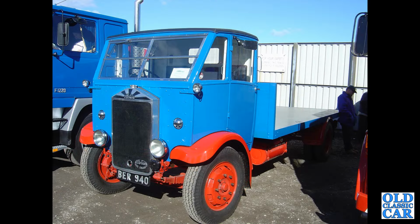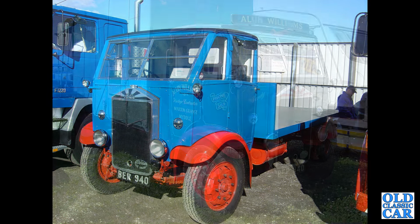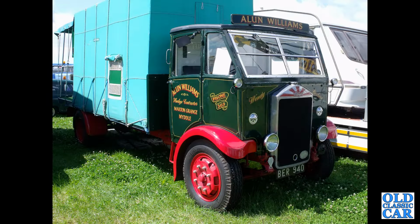Now, first of two photos of BER 940, a 1936 KL 127 flatbed. This was at another Donington Park auction quite a few years back, in the early to mid-2000s. It's followed by a much more recent photo of the same vehicle, now liveried in the name of Alan Williams of Martin Grange. BER 940 looking very smart indeed there, again with living accommodation on the back, cunningly disguised as a load.